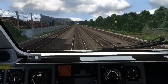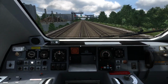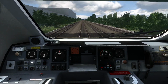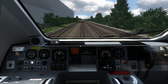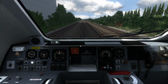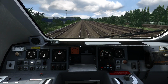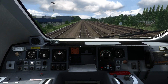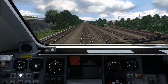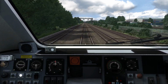The HSTs, I've got to say, I've not driven one for a while in Train Sim, and you know what, I do miss it actually. It's the best way I can describe it. It's sort of like sitting down with a nice old book. Power off. You know exactly what it's going to do, and there's something very, very reassuring about it, shall we say.